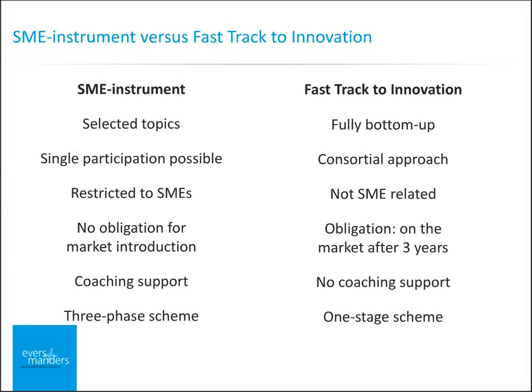Okay, so to conclude this section, you may have heard also of the Fast Track to Innovation, which is another program within Horizon 2020, which is also aiming at innovative ideas that are close to the market. So in many cases you may be able to apply for either one of them, depending on whether or not you can build a consortium and depending on your project. So I would like to show you a little bit what the differences are between these two schemes. So the SME instrument is about selected topics, whereas Fast Track to Innovation is fully bottom-up.